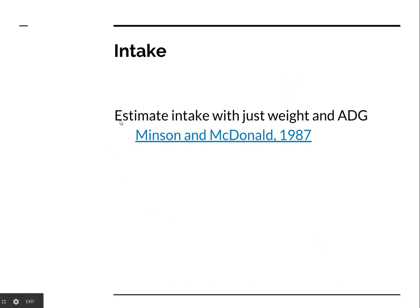If you want to go read some more, there's an interesting paper here where some Australian researchers estimated intake of stocker cattle using just the weight of the stocker cattle and the average daily gain that they observed from those cattle. They were using average daily gain as a proxy for forage quality, and were able to estimate intake using just those variables. If you're interested in that, go read that paper. It's a pretty cool approach.